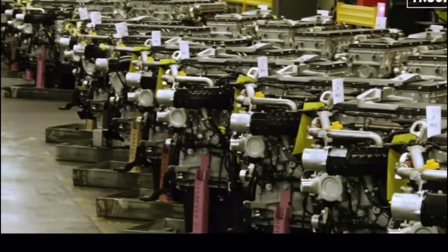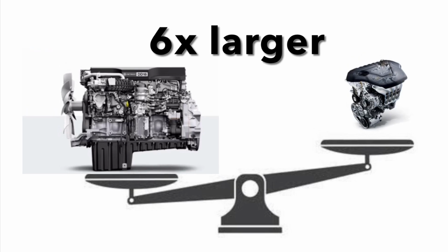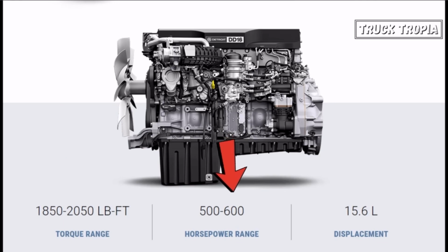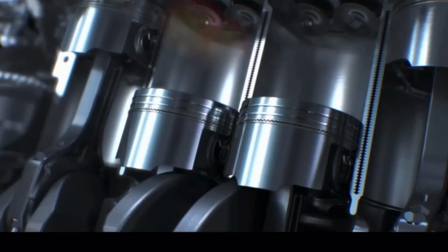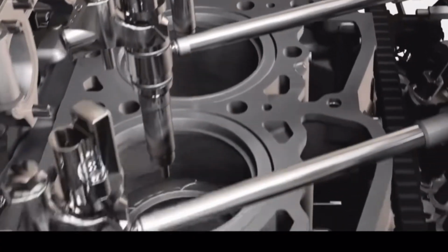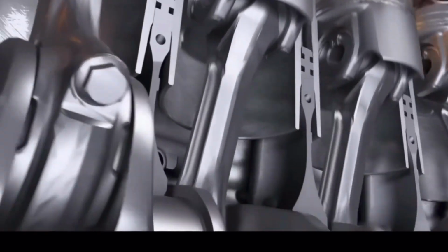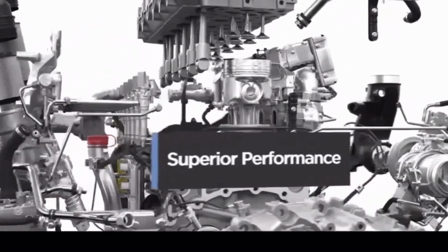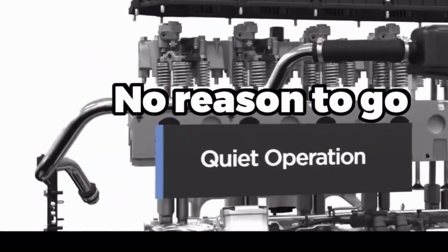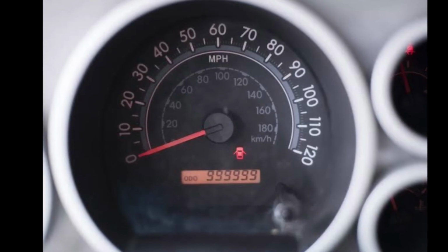Size difference. When compared to the weight and size of car engines, truck engines are 6 times larger. And whereas your average car engine has up to 200 foot-pounds of torque and 200 horsepower, an average semi truck has up to over 2000 foot-pounds of torque and 600 horsepower. Car engines, on average, can commonly hang in there for 200,000 miles. But truck engines are made with a far different design in mind. Before a rebuild or an overhaul, it is not uncommon to see 1 million miles on a semi-truck engine.